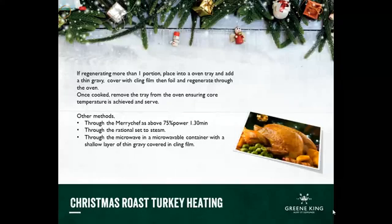So regenerating the turkey, so heating up for when we need it for the customers. This is again really key. Turkey is one of the main parts of a meal. One of the biggest complaints we get about turkey is that it's dried out, a bit tough, a bit leathery. So how do we combat that?